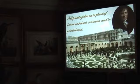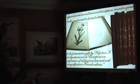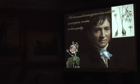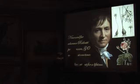His work was reproduced by expert printmakers in subtly rendered color stippled engravings, appended with learned botanical descriptions, bound in great books, and printed in limited editions to be distributed as gifts by Napoleon I to dignitaries across Europe as an expression of all that was magnificent in that French culture. Yes, his botanical drawings stand as aesthetic masterpieces, timeless in their quality. Near and far, wherever Redouté paintings are, go and see just one time, and let that feeling of beauty and detail last you a lifetime.